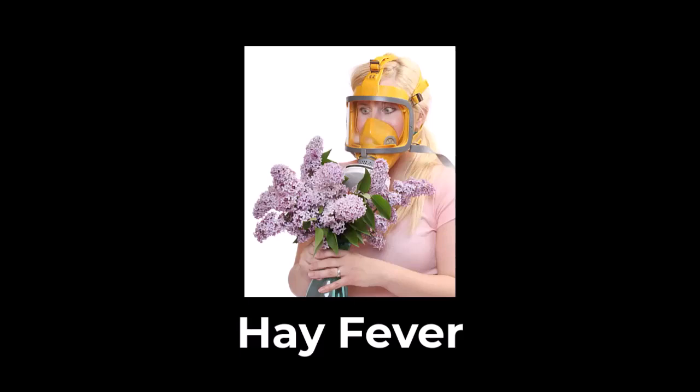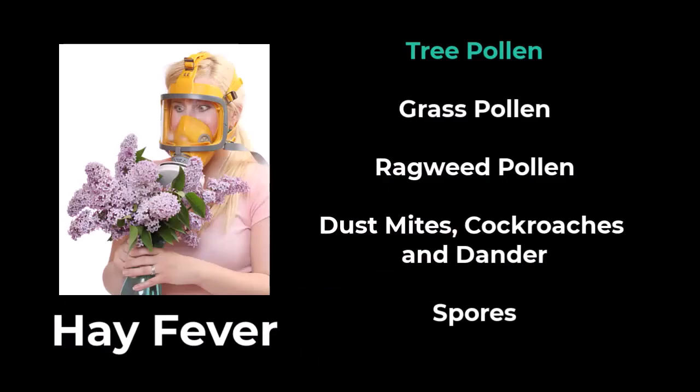Seasonal factors. Your hay fever signs and symptoms may start or worsen at a particular time of year. Triggers include tree pollen, which is common in early spring, grass pollen, which is common in late spring and summer, ragweed pollen, which is common in fall. Dust mites, cockroaches and dander from pets can be bothersome year-round. Symptoms caused by dander might worsen in winter when houses are closed up. And spores from indoor and outdoor fungi and molds are considered both seasonal and year-round.